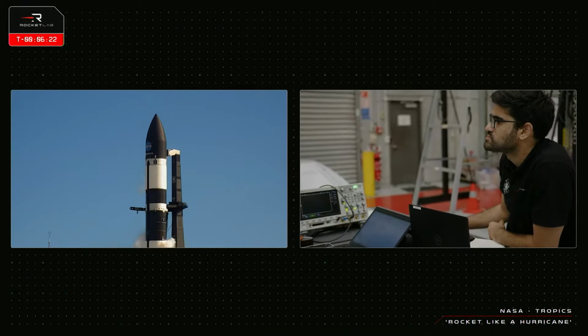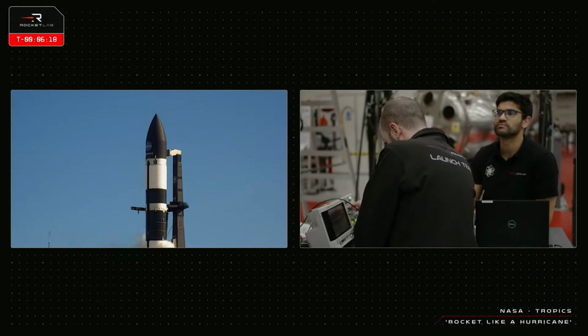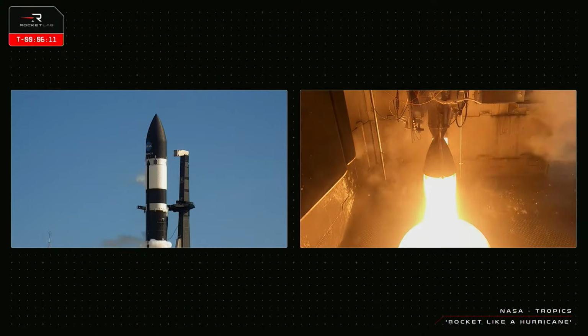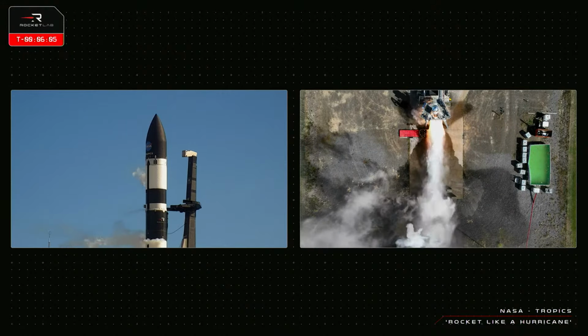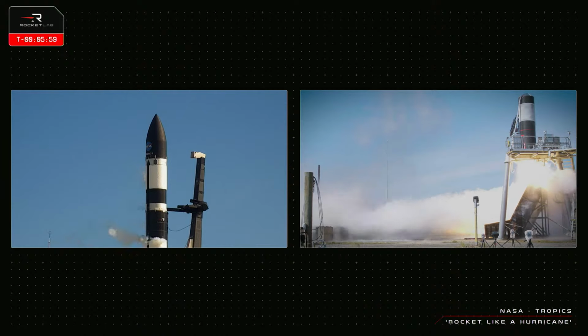Before the launch vehicle even makes it to the launch site on launch day, it undergoes months of rigorous testing, starting with small component testing like our avionics, up into large stack testing or hot fire testing of our engines at our test sites, and then a full end-to-end wet dress rehearsal or practice for launch day. And this is all part of making Electron the most reliable small launcher on the market.